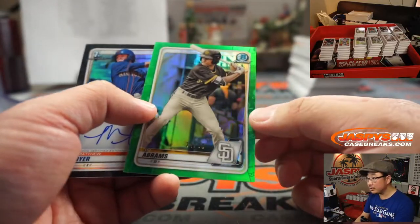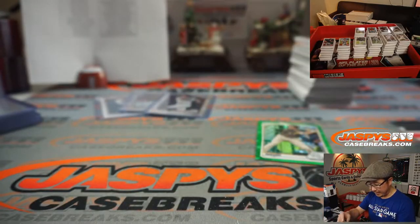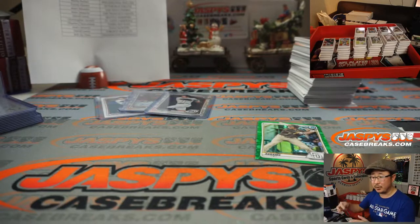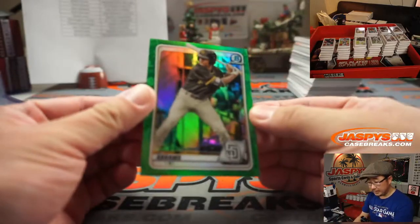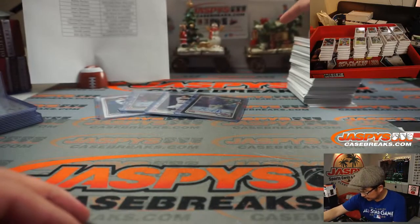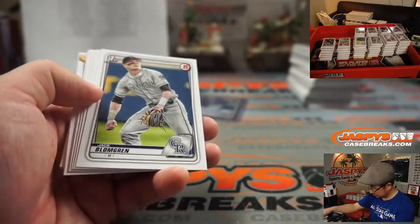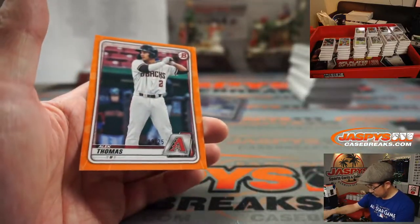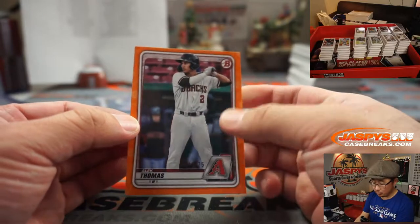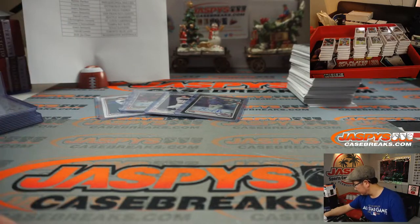There's C.J. Abrams, green to 99, and we got Matthew Dyer with the black chrome to 75. For the Metropolitans, Jack with the Mets. And C.J. Abrams goes to Mark and the Padres. And we've got Alec Thomas, orange paper to 25. That'll be for Mark Bissett. Just got that printing plate a little bit earlier, too.